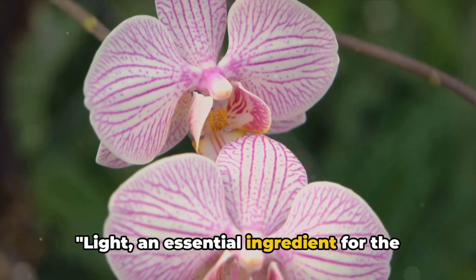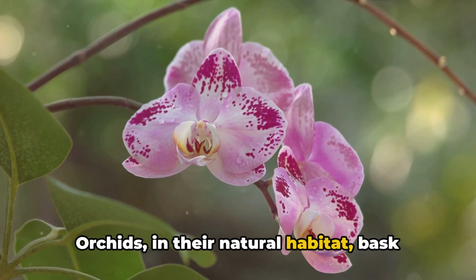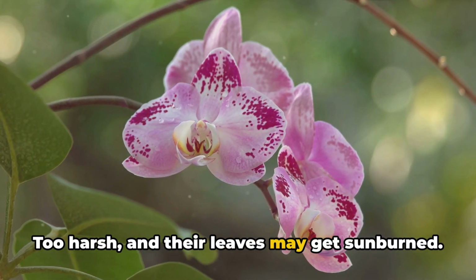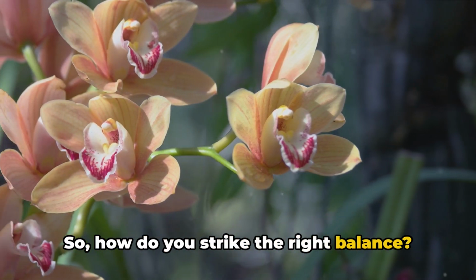Light, an essential ingredient for the health of your orchid. Orchids in their natural habitat bask in bright but indirect sunlight. Too harsh and their leaves may get sunburned, too little and they might not bloom. So how do you strike the right balance?